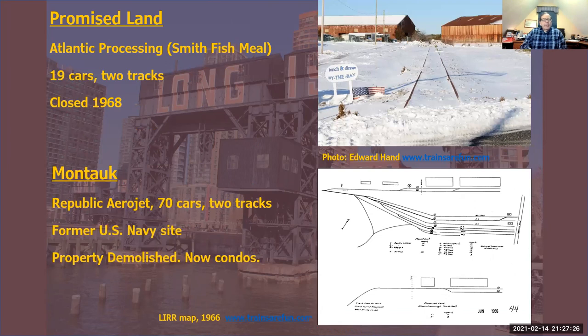In the 19th century, companies started opening fish meal and fish oil processing plants in the area along Napeague Bay between Amagansett and Montauk. And the area got its name, Promised Land, given to it by the former slaves who were recruited to come up from the South to work at the plant. It was kind of a joke that they had because they didn't think this was the promised land. It was a very smelly, dirty operation. The last of these plants, Atlantic Processing, stayed in until 1968.